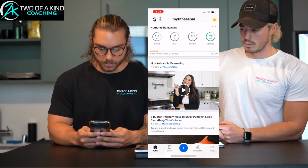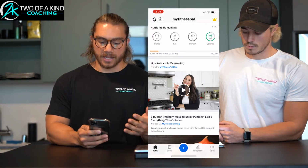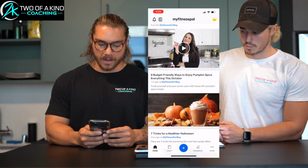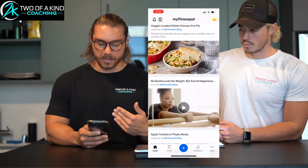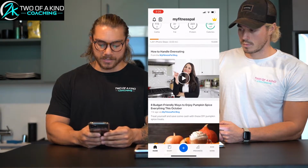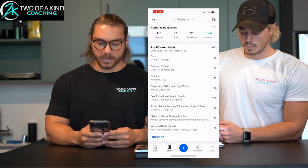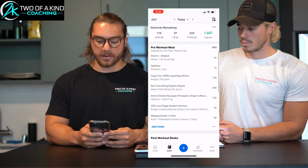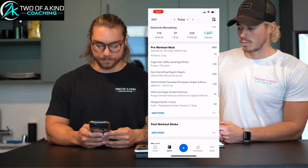So this brings you to the home page. The home page basically shows you some of your macros and calories and the nutrients remaining. If you look on here, they do have some recipes for you. You can see what your friends are doing, things of that nature. But most of your time is going to be spent in this tab right here, which is the diary tab. The diary tab is where you're going to do all of your tracking, and you're going to be able to see all of the macros that you've currently eaten and the individual macros and calories of each individual thing that you've eaten throughout the course of the day.